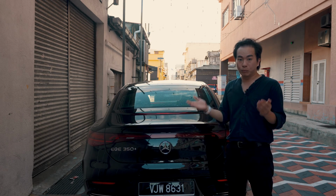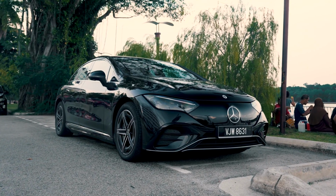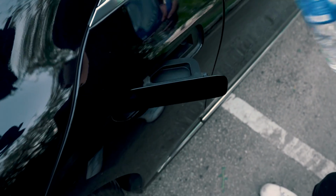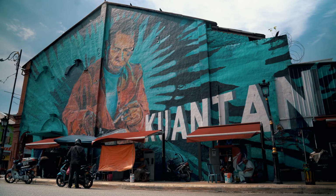Lastly, there's no front boot. Even though it looks like there's space for one, there is a bonnet, but Mercedes says only technicians are allowed to open it. That's the reason why the front left fender has a slot for you to put your windscreen washer fluid.